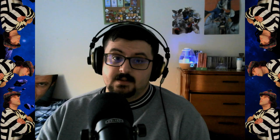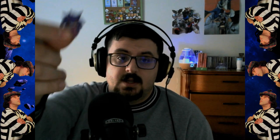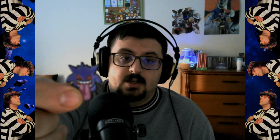Hey, y'all ready for pins? This is not from the most recent Temu order, but it's a Gengar with his little tongue out. Let me see if I can show that up close. Yeah, it looks good enough to me.